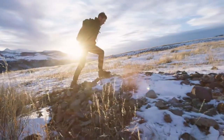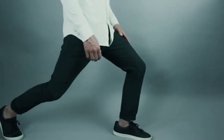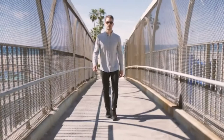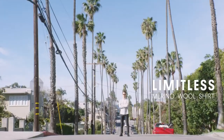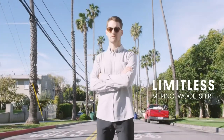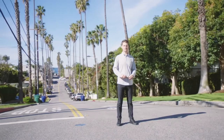We are Western Rise. After creating the most versatile performance pants in history, our team is back with a dynamic and versatile shirt. Introducing the Limitless Merino Wool Shirt, the ultimate shirt for travel, outdoors, and every day.